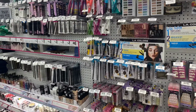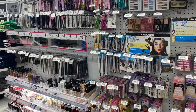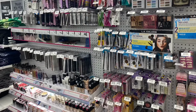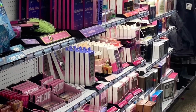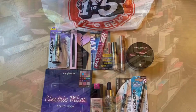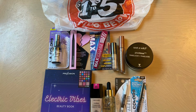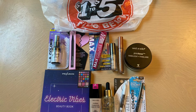So in today's video, I'm gonna be showing you a full face of makeup, all from products that I bought at Five Below. Have you ever bought makeup at Five Below? This was my first time. There was Wet n Wild, LA Color, Profusion, and a brand that I've never heard of before. These are all the products that I bought, and they cost me $51.41.